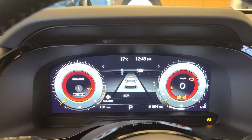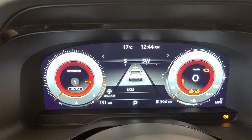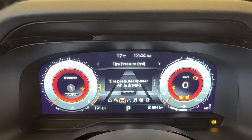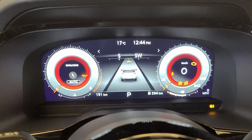I don't think it's going to show up because I don't actually have the vehicle on right now, but you can see a direction here. This one you can also do your radio information. You can of course get fuel economy, tire pressures. There's one for the all-wheel drive. This one here is just for the navigation, so if you have a route plugged in, it'll give you turn-by-turn navigation.